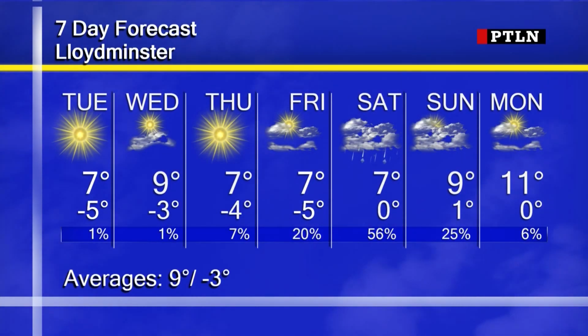Taking another look at your 7-day forecast, we do have that high of 7 degrees tomorrow, and that is pretty consistent throughout the week. But we will be seeing some sun, and as we go into Wednesday, it will be that mix of sun and cloud with a high of 9 degrees. As that continues, there is a close to 60% chance that we will see some rain on Saturday. So that weekend, we might be getting a little bit more precipitation compared to during the week. But as we head into the start of next week, 11 will be your high on Monday.